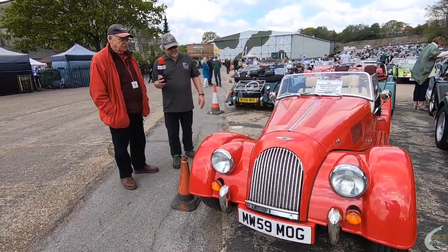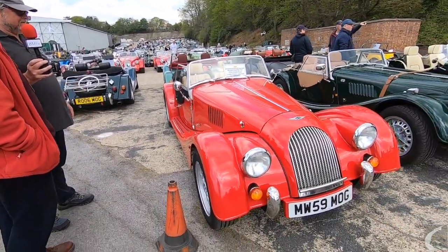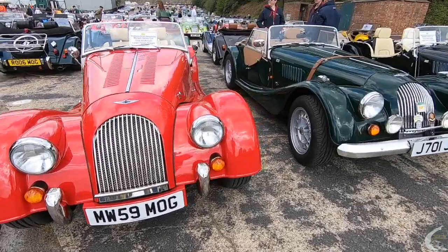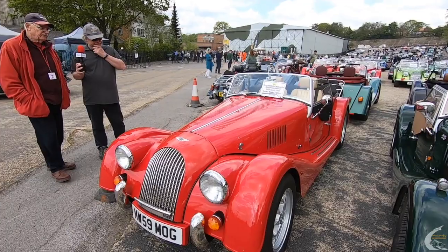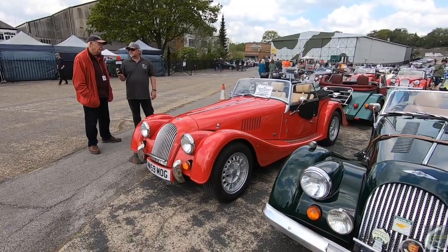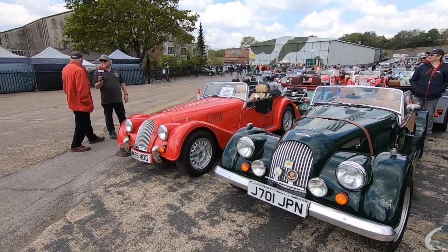So what year is your car? This is the centenary model. This is 2009, because the first Morgan was 100 years ago, 1909. And they would have been the three-wheeler version. One of our members, Chris Booth, from photographs, because there's no original drawings from the first one, has actually made a replica of the first ever Morgan. And he's got a museum down in Rolvenden, Kent, and he's got it on display there.